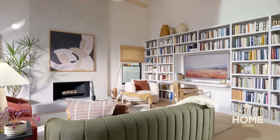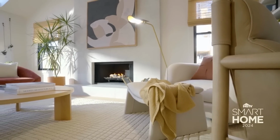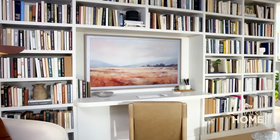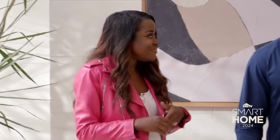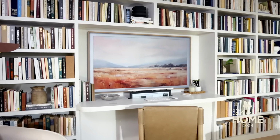We have a library, perfect place to read a book by your fire. There's an area to watch television. That's the TV. It can be art when you want it in chill mode. And it is a home office with a hidden feature. Where'd it go? No way. Isn't it cool?